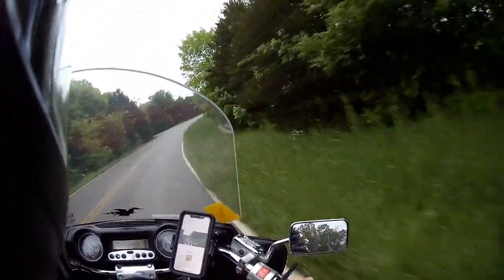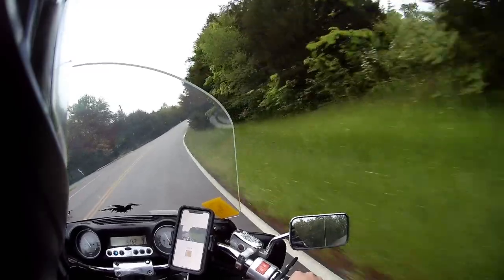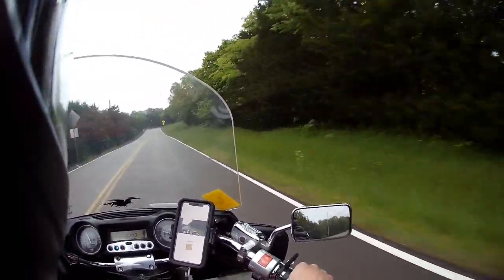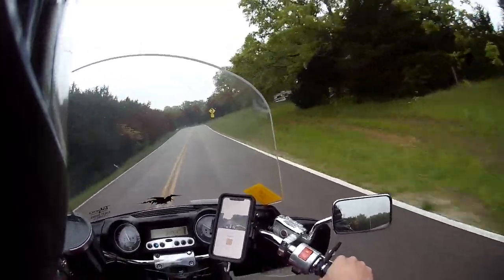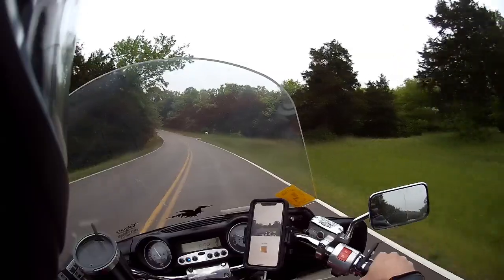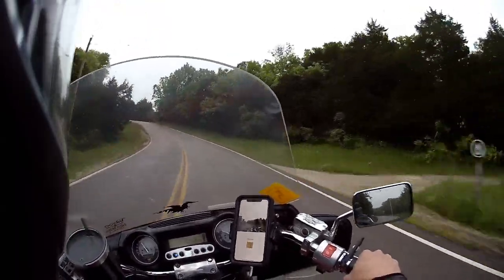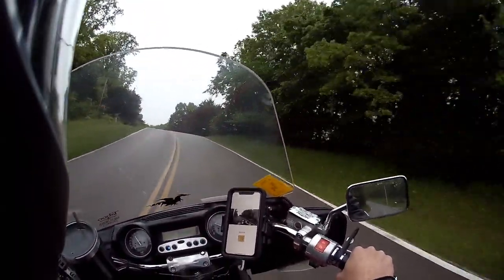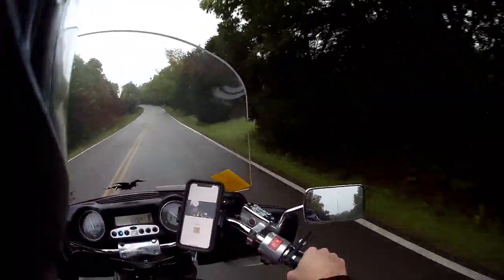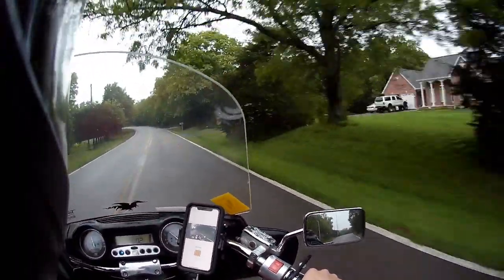And I know my shifts are a little off. I'm trying to talk to you guys and ride. But that all being said, and you can see we're running 60 miles an hour now, the bike is tracking just fine through these corners. I'm not running into any issue.